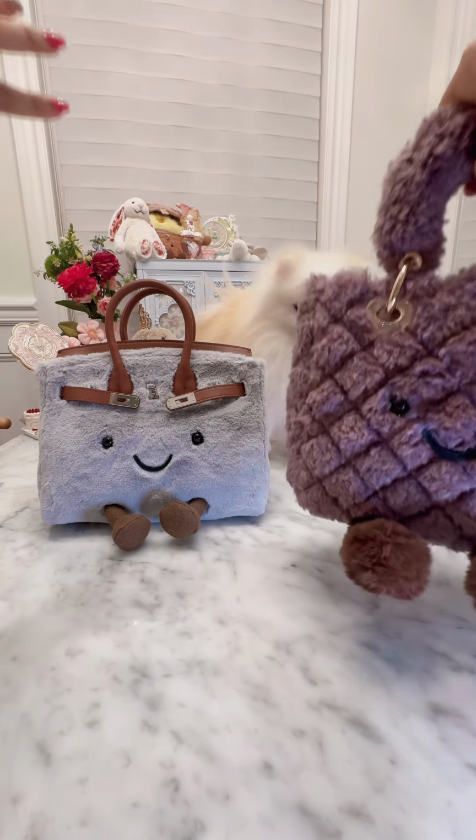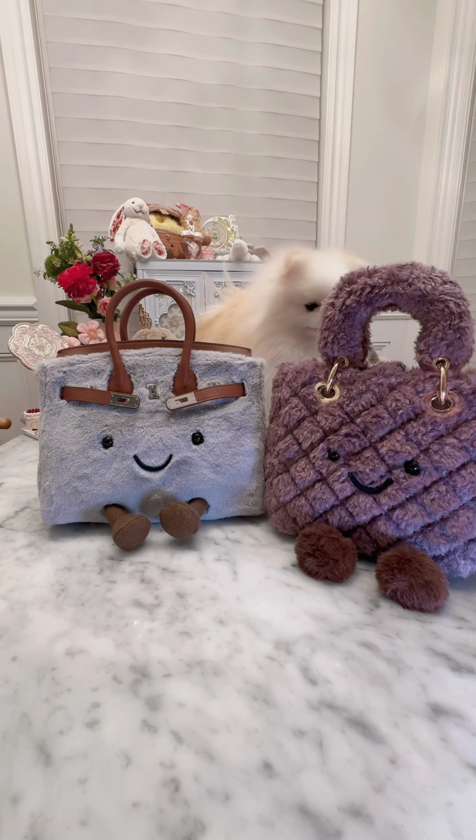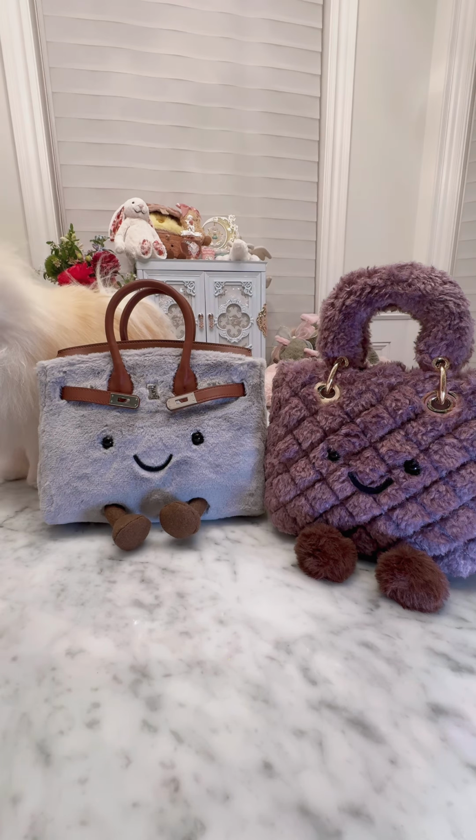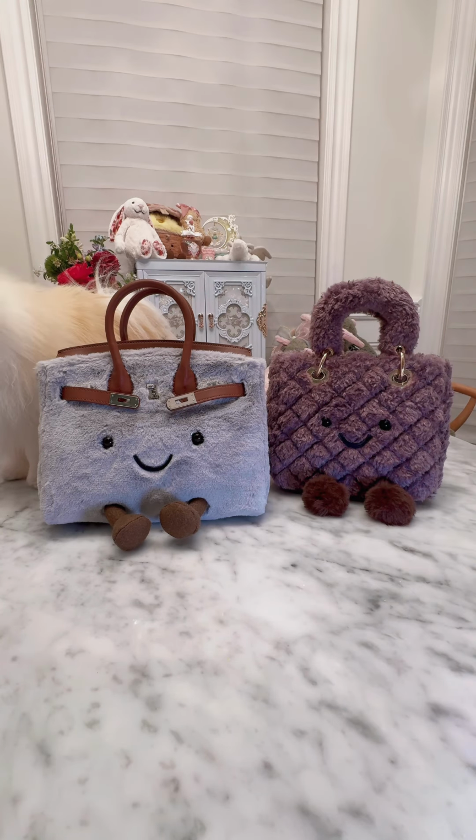I've been into very fun bags, and to be honest, I have not been using as many designer bags as of late for a variety of reasons. One is security, and another is I feel like these are just so fun. They're so whimsical. And my daughter really likes them, and then her classmates really like them too.